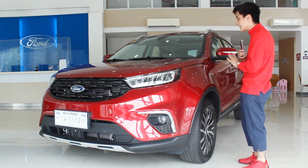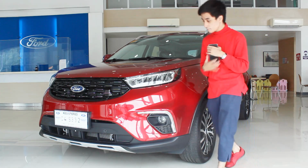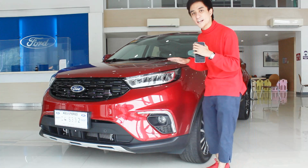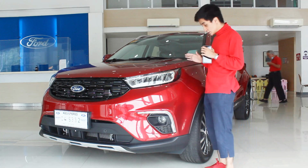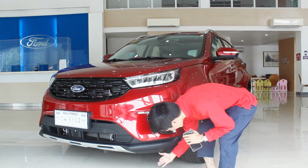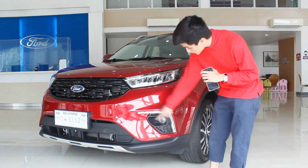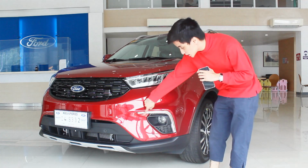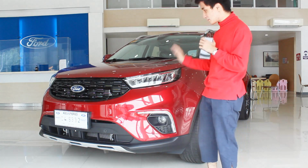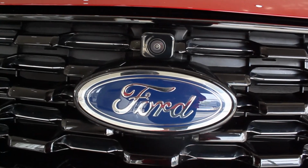Everything in the exterior of the 2022 Ford Territory is exactly the same. Still nice aggressive looks, and finally I got this red color. It's so nice to see it in person. It is actually beautiful. And same ground clearance as well, 180 millimeters. You have LED lights all around and fog lamps, and your LED turn signals just below. Weirdly it's at the bottom, but anyway, it's still nice. And there's your 360-degree camera right above here on the Ford badge.